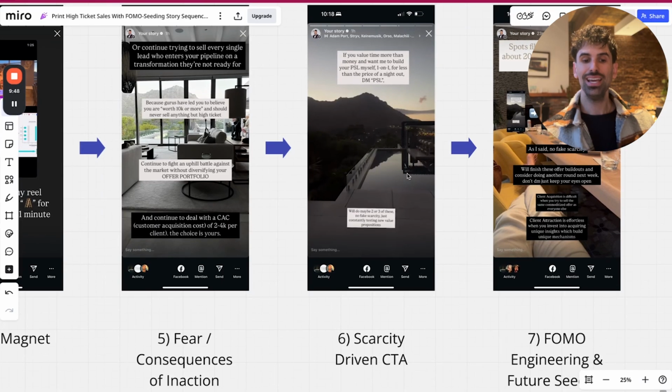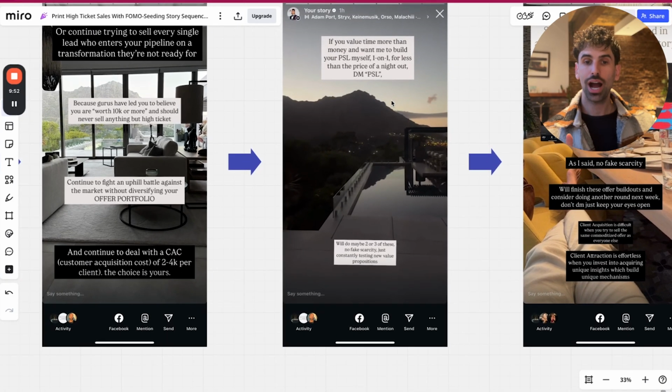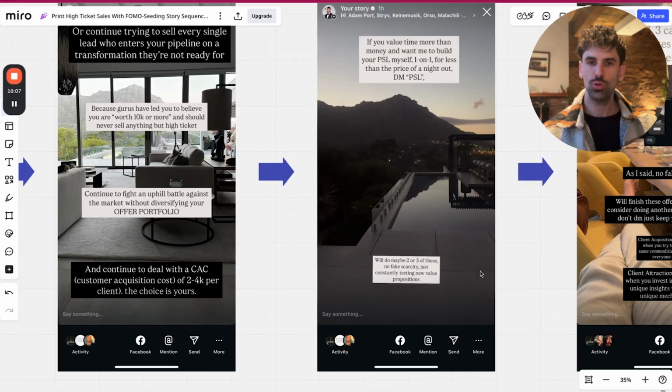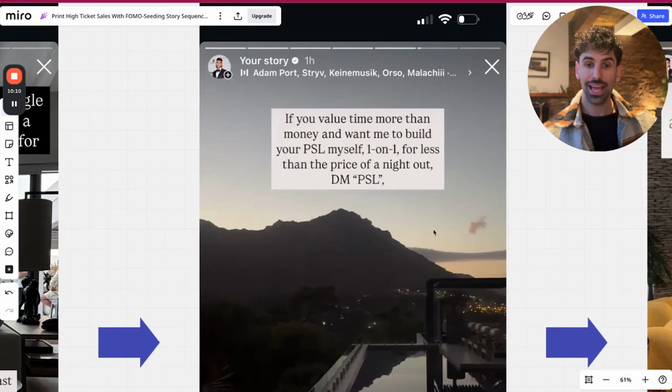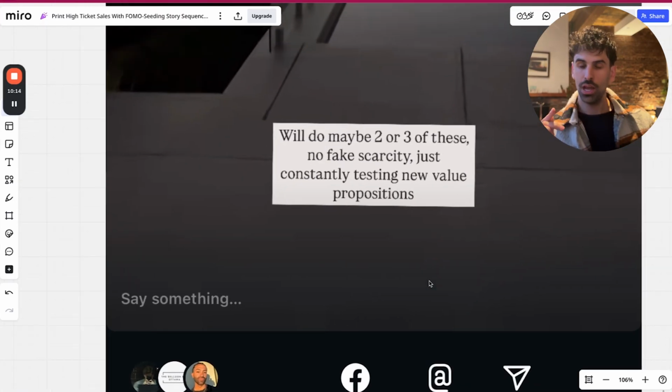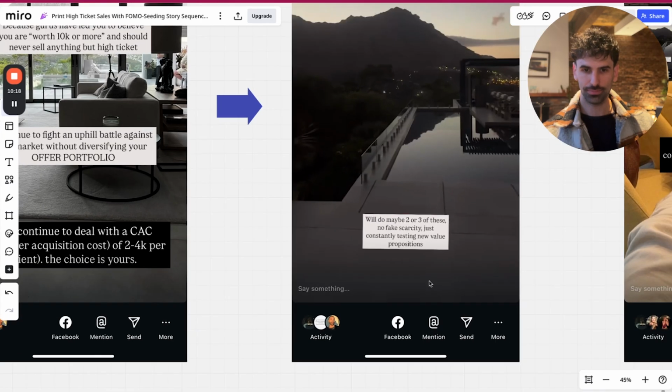What am I going to do next? I go to a scarcity-driven call to action. If you value your time more than your money and want me to build your PSL myself one-on-one for less than a price of a night out, DM PSL. We'll do maybe 2 or 3 of these, no fake scarcity, just constantly testing new value propositions. What am I doing here? Not only am I giving a call to action, but I am associating scarcity to it. I am saying there's only 2 or 3 of these that I'm going to do, so you better act fast.